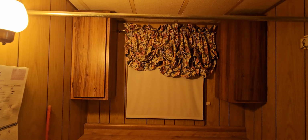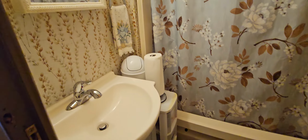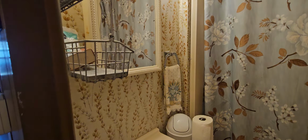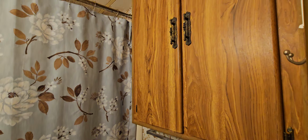So you've got a nice all type room. You can use it for so many different things. You have got cabinets, more cabinets below, countertop, lots of space here. And then you've got the bathroom here. Got a walk, or excuse me, a tub and shower enclosure.